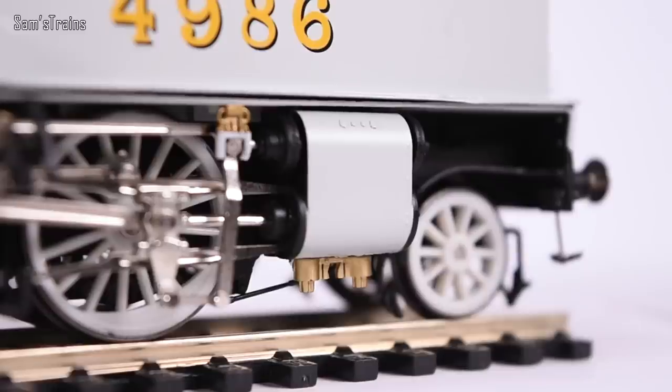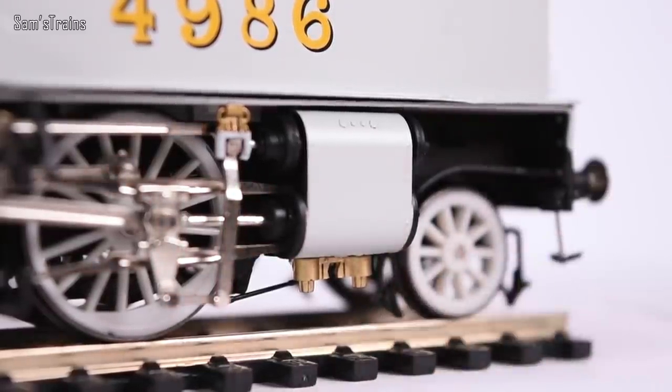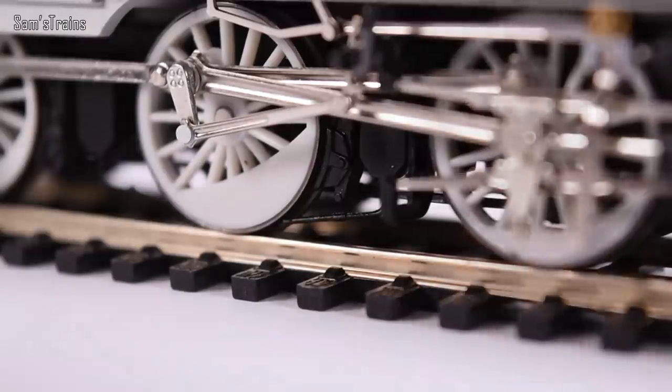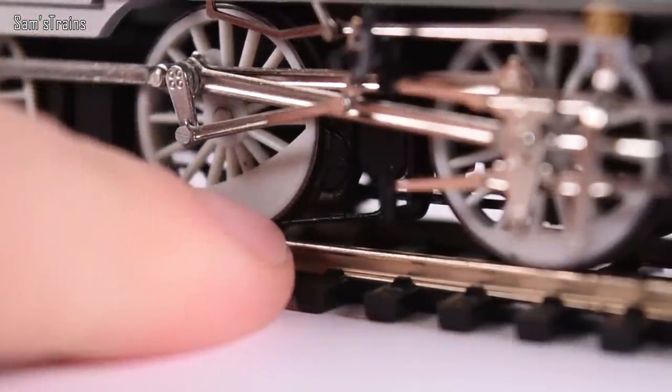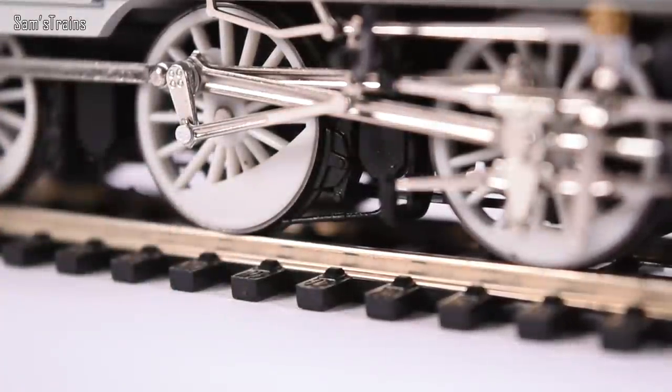These cylinders also have what I'm assuming are drain cocks. They look a bit different to the drain cocks that I've seen before, so possibly they're not. You guys will have to let me know. But again, they're nicely painted. And there are so many separately fitted parts on the underframe. You've got these sanding pipes, which the instructions claimed I would have to fit, but sure enough, they are pre-fitted onto the model, which looks pretty good.